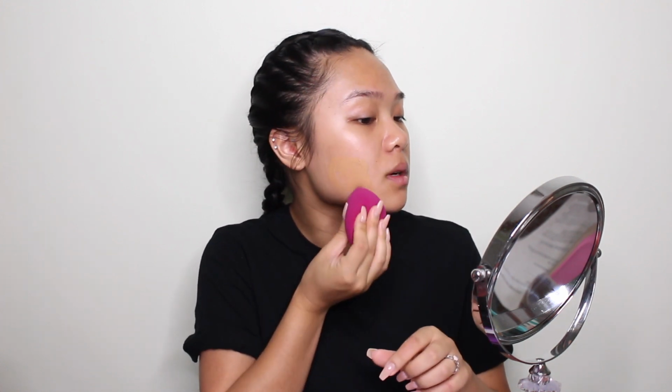Now we're going to go into our foundation. I'm using the L'Oreal Fresh Wear foundation. When I usually go to theme parks, I either do a very matte foundation or a very lightweight natural. I'm really feeling a natural look today just because I want my skin to be able to breathe. So we're just gonna go in with this one. I love this one so much. The finish is absolutely amazing.